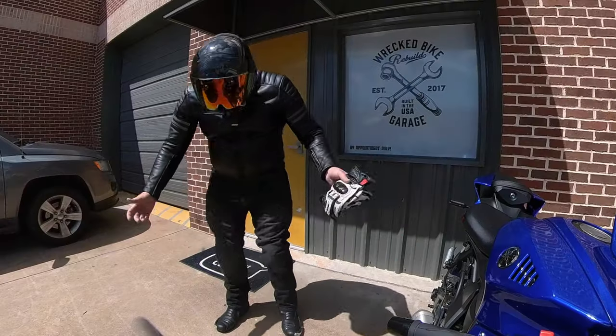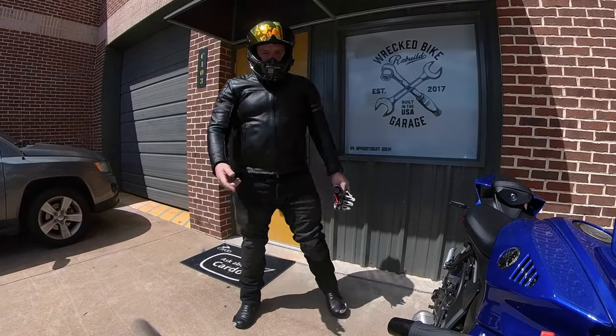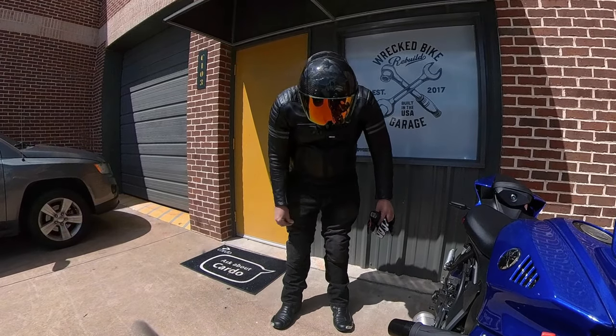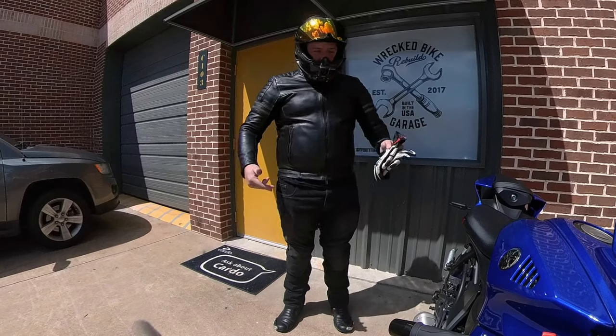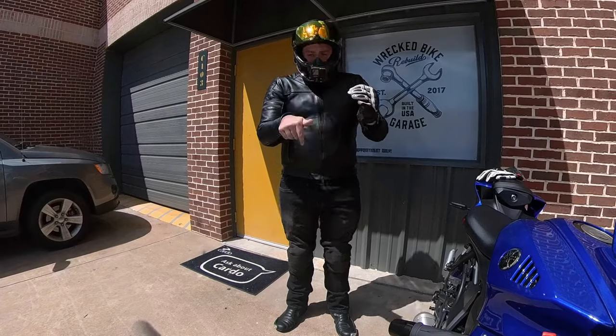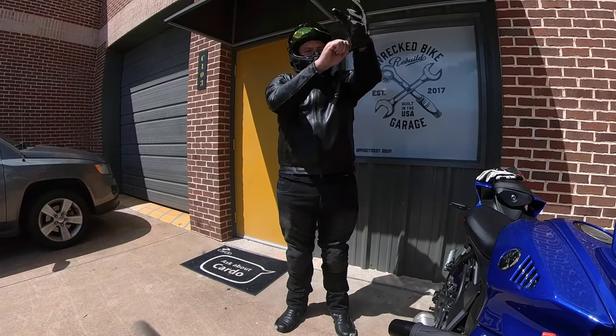Alright guys, so we're here with the Oakland jeans. Hopefully the 360 camera, if we don't kill that one in today's recording, hopefully you guys can see them. I love the way they look. I currently have the black ones on right now. I love the way black jeans look with black gear. Let's get on the bike.